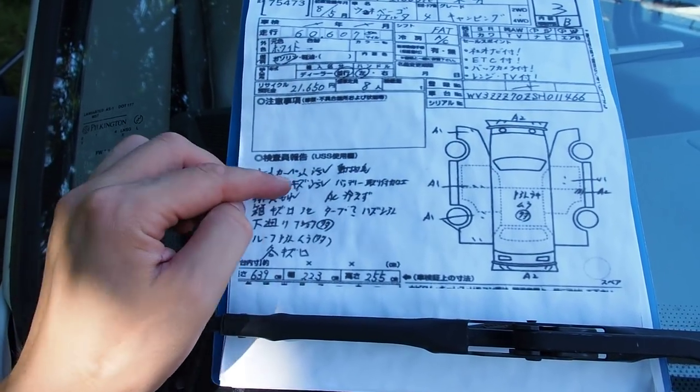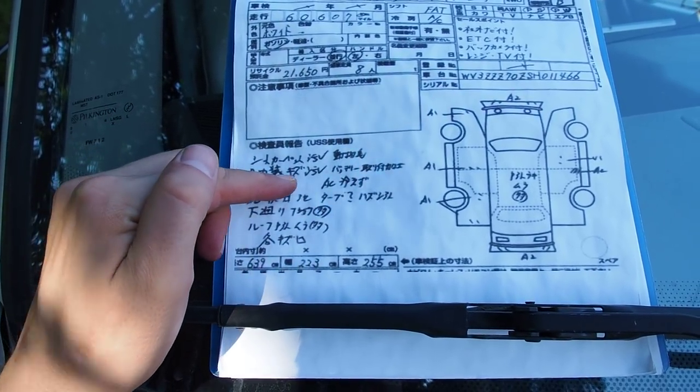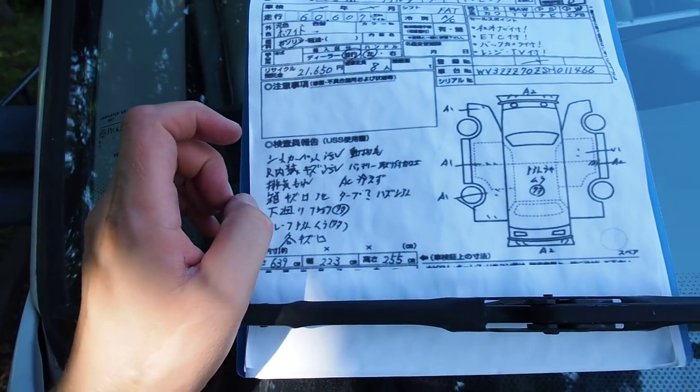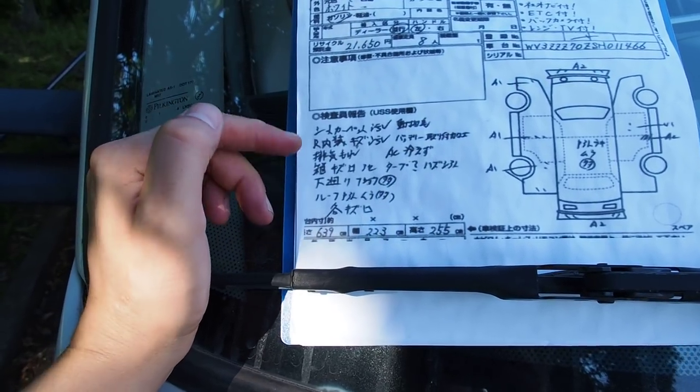It says seat and carpet dirty, animal hair inside the car, rear interior section has scratches and is dirty. The battery section has been modified. In fact, it's been modified to have three times the amount of batteries, which is really weird. But I guess somebody wanted to live off the grid for long amounts of time.